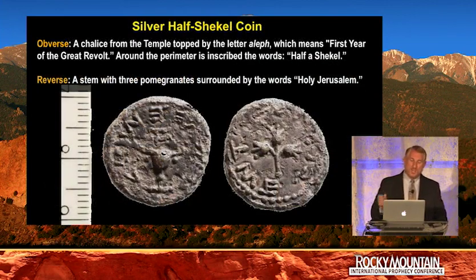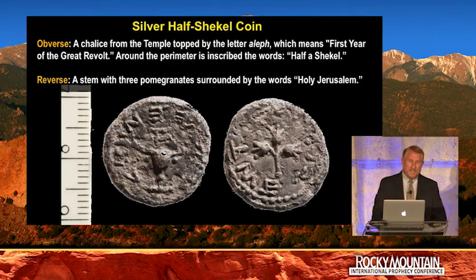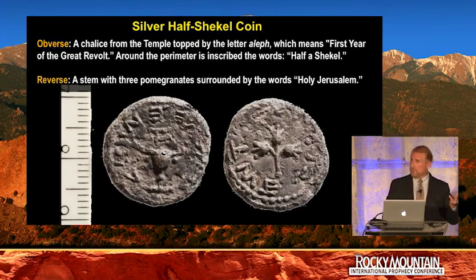Fits the sources. You find these half-shekel coins that say, first year of the Great Revolt or Holy Jerusalem on them, on the Temple Mount. Why would those be in a Roman fort? Just wouldn't be. So what I've tried to do is put together evidence from history, tradition, from the location itself, from the archaeological remains, and let you draw your own conclusion.